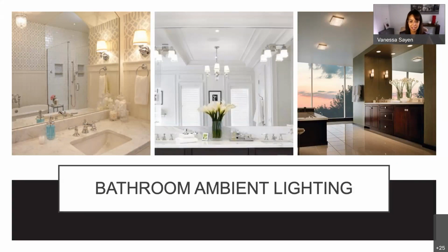So, putting it all together, we know that task lighting is necessary. Ambient light provides general lighting. Accent lighting should be used to make bathrooms more welcoming and to highlight any decorations. And decorative lighting can definitely add elegance to the room. We have different offerings that can be added to the mirrors. We can add dimming, we can add a clock. And then there are many other options when it comes to designs and sizes. And that's it.